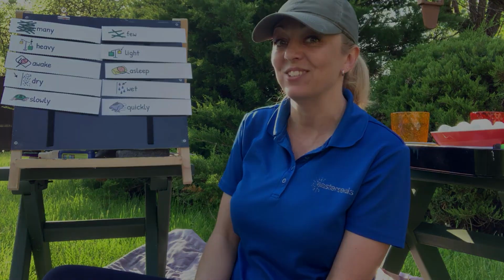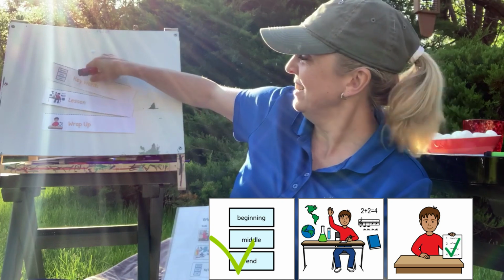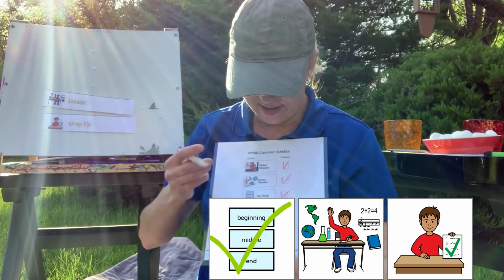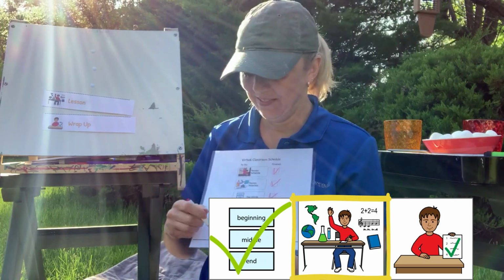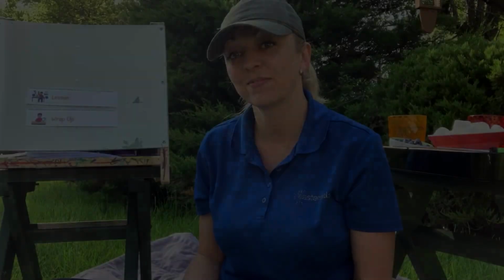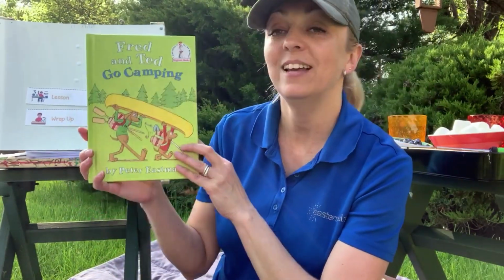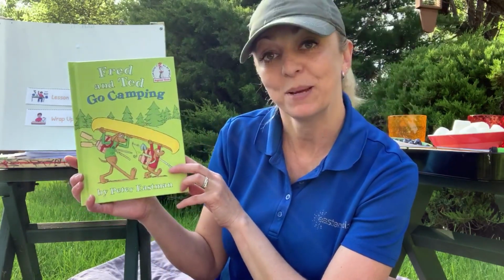Let's check our schedule. Reviewing keywords, it's all done. Let's check it off on your schedule. And now it's time to read the book, Fred and Ted Go Camping by Peter Eastman.